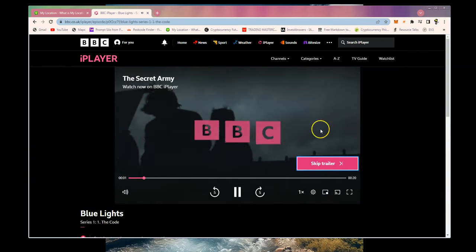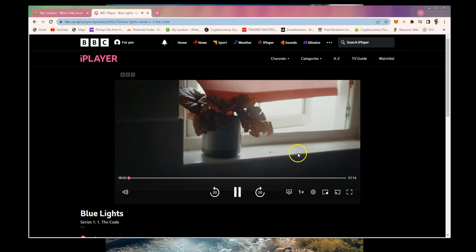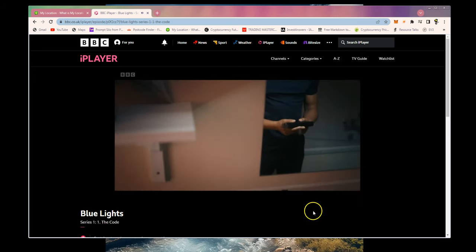And now once there was a secret film. Skip a trailer. There's no adverts on BBC, just the odd trailer and stuff. And hopefully you can see that streaming now. And you can maximize it, change the quality, rewind, whatever. I'll just stop it there because you get copyright strikes in YouTube if you stream anything too long.